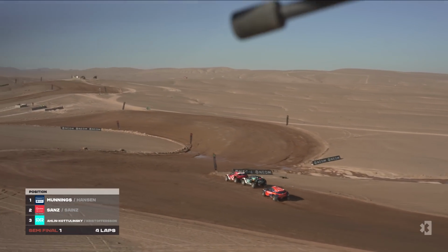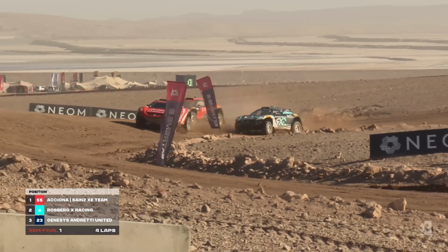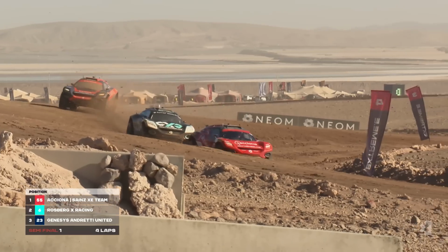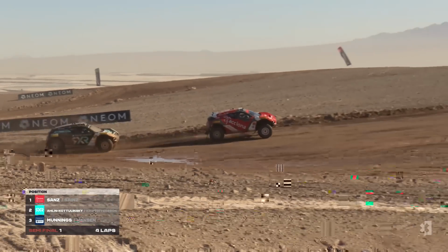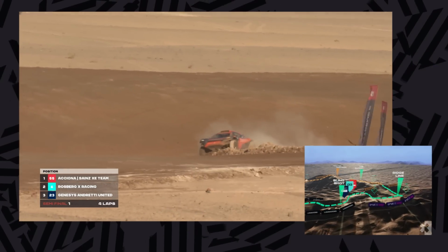Munning's dropping back into third. Arne Kotlinski right at the back of the ACCIONA Sainz car. Good move by Munning. She held back, didn't she? Looked to go on the inside line. I think they've had a problem. Have they gone slowly in the background? Katie Munnings is off the side of the track. So, problem for Katie Munnings.